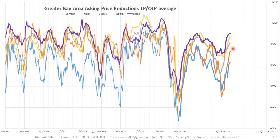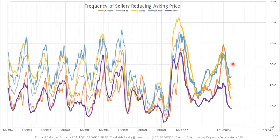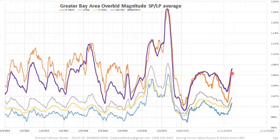Silicon Valley has the least price reductions. Central Coast has the most. This is the frequency for price reductions. Silicon Valley has the least frequent price reductions. Central Coast has the most.